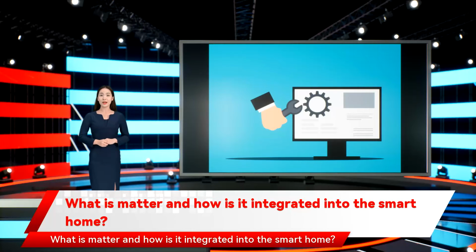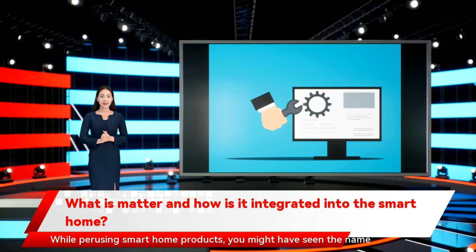What is Matter and how is it integrated into the smart home? While perusing smart home products, you might have seen the name Matter being tossed around. It can be challenging figuring out what that means without being sucked into an interesting Wikipedia rabbit hole in physical sciences.